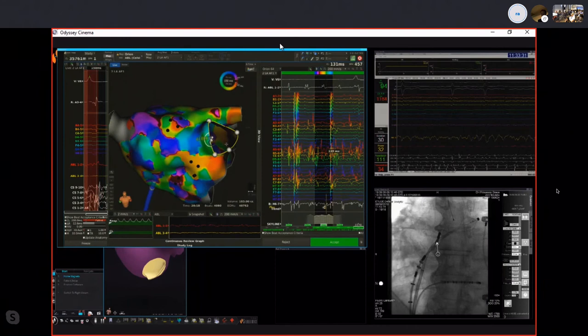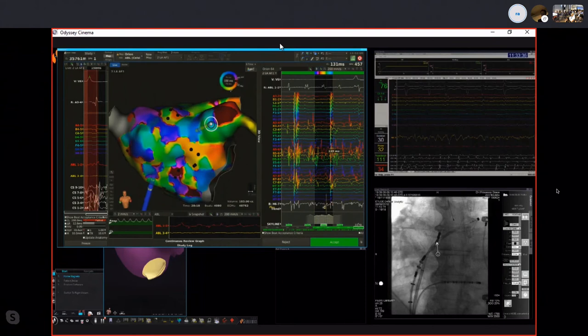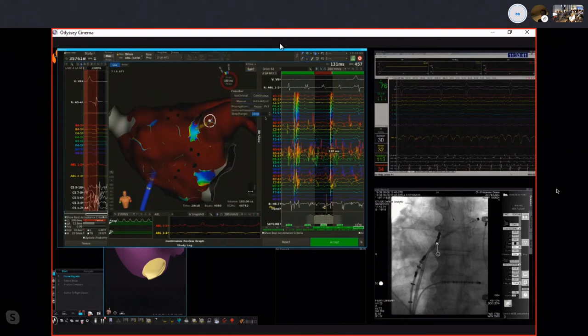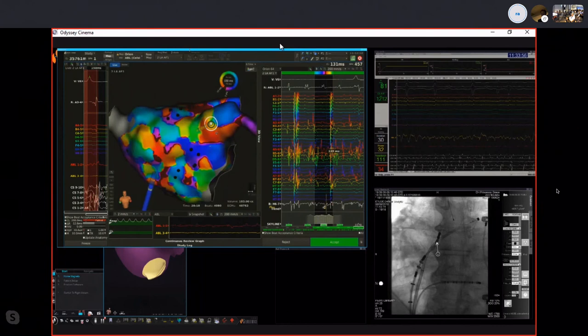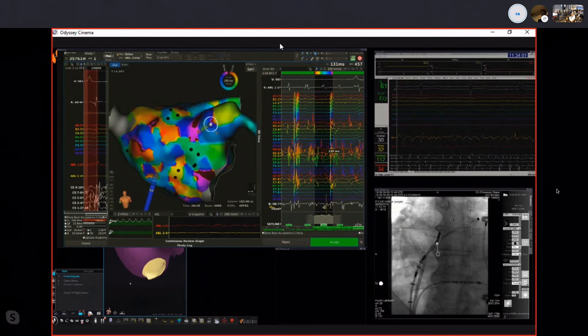Okay, and let me ask our engineer to play the activation once again. Okay, so here we go. Can you see this anterior aspect of the base of the left atrial appendage? Let me retract the ablation catheter in order to ease the visualization of this site.